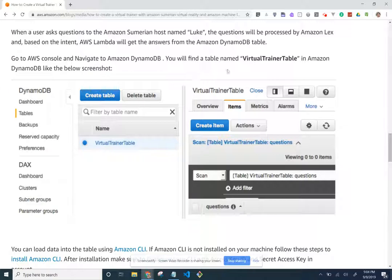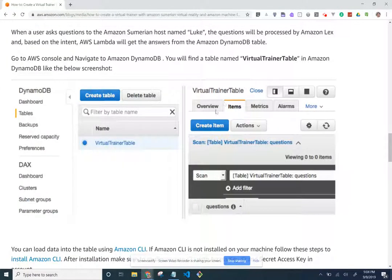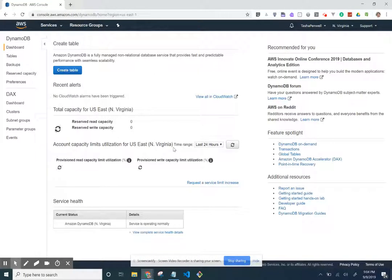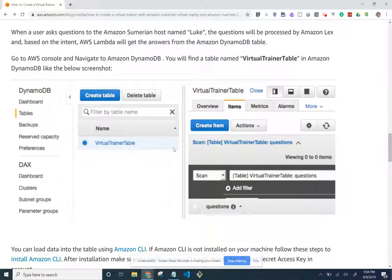So we're going to look for a table named Virtual Trainer Table. And I'll tell you right now, it says like the screenshot below. This may make a liar of me, but the screenshots we see in the documentation do not always match what we actually see live in the console. Sometimes it does, sometimes it don't. Part of the frustration is just finding it wherever it is now.